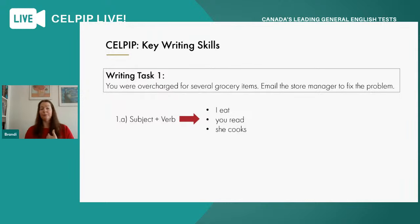So I would be the person, and the action that I am doing would be to eat. So I eat, subject, verb. You read. She cooks, always subject verb. So again, that's step number one. We have to have that first before we can add on more complex steps.